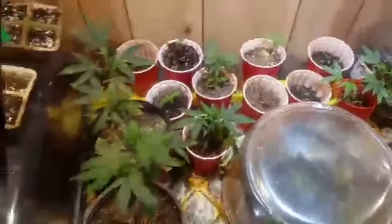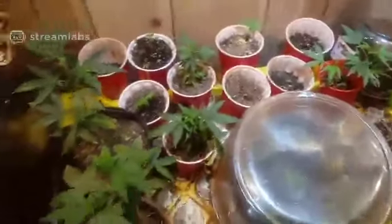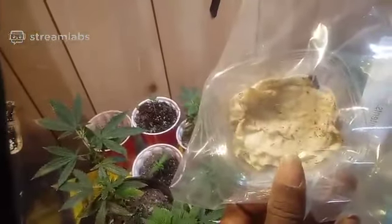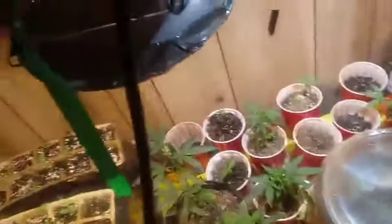My method has been either I put the seeds in a cup of water and let them drop down, and once they drop to the bottom of the cup, I take them out and put them in soil, or I put napkins in this bowl, wet them, and keep the seeds in this bag until they sprout. Then I take them out of the bag, let them sprout a little bit more, then I transplant them. But I got a whole bunch of seeds from my grow that I've been just shooting shit with.